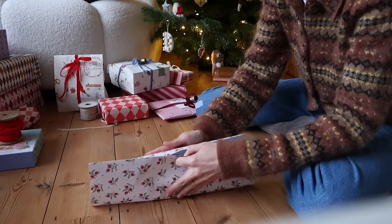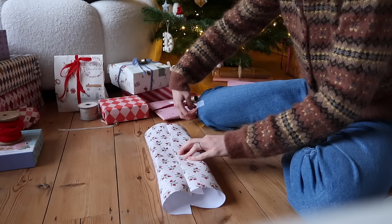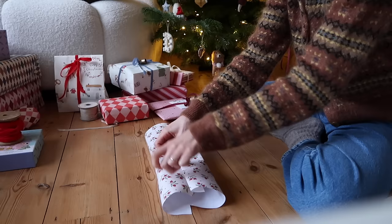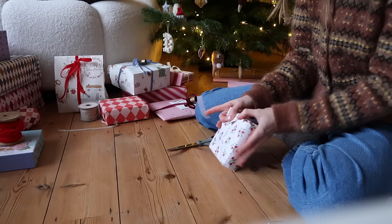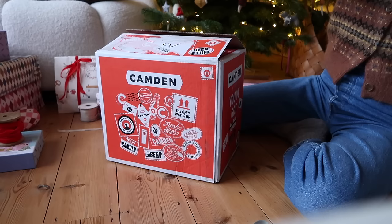Presents. Well, this is the last one of Delilah's. I need to get this wrapped before I need to get her. Last present. Let's try and get this one done.